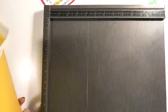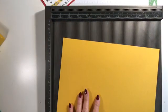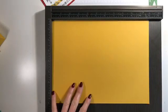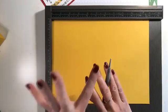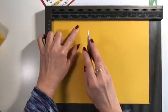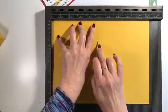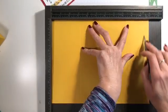All right, so 8 by 11. And I have my Simply Scored tool because I can't live without this. And all the measurements are going to be over on my blog, hopefully today, at www.makingmemorieswithmichelle.com. So I'm using the small end of my stylus because I'm scoring cardstock, and we're going to score at 3 1/4, 5 1/4, 8 1/2, and 10 1/2.